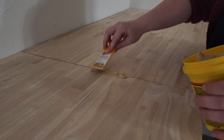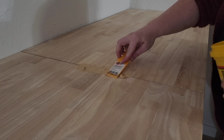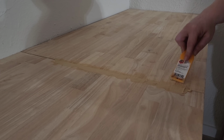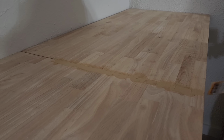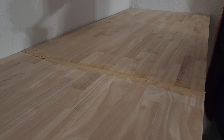I did like that you can order your own custom size. I didn't end up doing that. I think in the future, if I ever do something like this again, I will order my own custom size because it would have been easier than doing this wood filler. But in the end, it turned out absolutely beautiful.